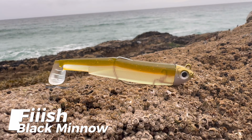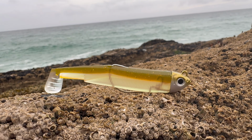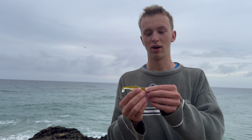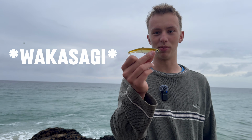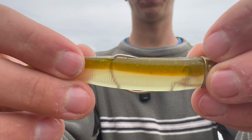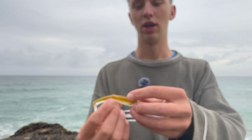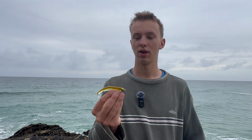Next up, we've got a Fiiish Black Minnow. This one I really like for estuaries. The head does need super gluing on, but I can't remember what this exact colour is, but you can see the fluorescence on the belly there. It goes from white to pink. But yeah, a brilliant lure for the estuaries.